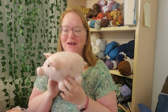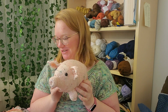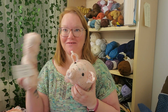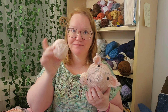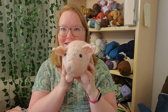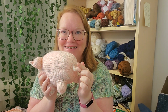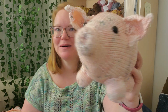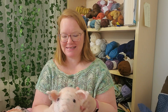And so I knit him up this week, and I love him so much. I'm going to make him a sister. I have enough. It didn't even take a whole skein of yarn. I have this much left, so I'll definitely make him a sister. And oh, he's so cute. His little tail, little curly tail too. I love him. And this yarn is so fun.